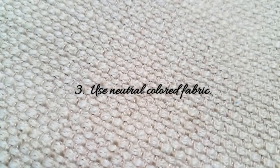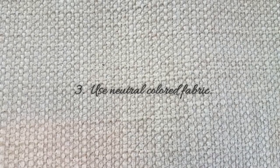Another tip, go for neutral colors. And then add your throws or throw pillows for your pop of color.